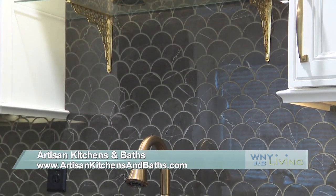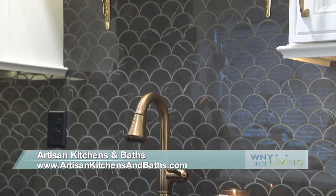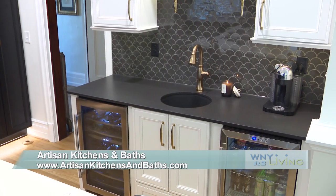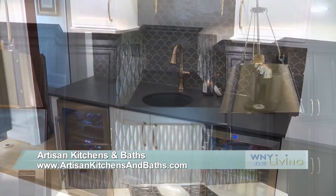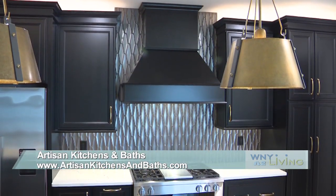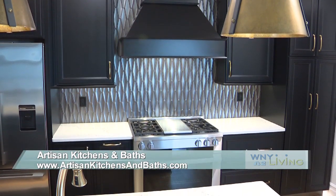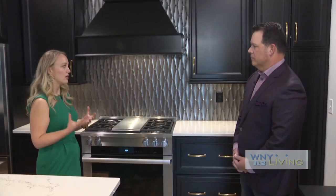Tell me about the backsplash here and the backsplash we have in the kitchen. The bar backsplash is a scalloped mosaic sheet, and it's going to look like a marble, whereas the main kitchen backsplash is a geometric tile, has an iridescent finish to it, kind of a concave pattern in there, and it gives just a really rich, hearty feature point.